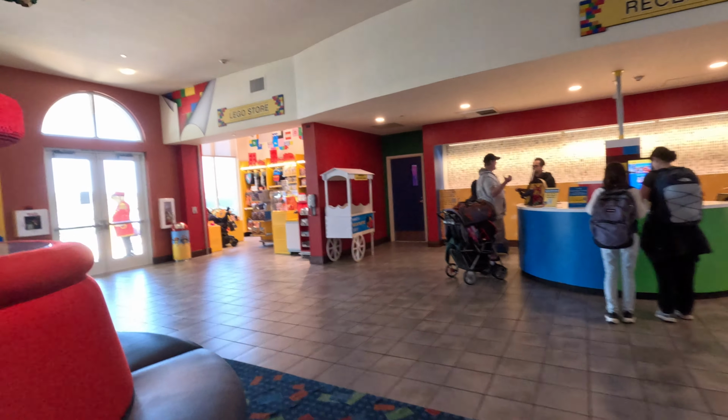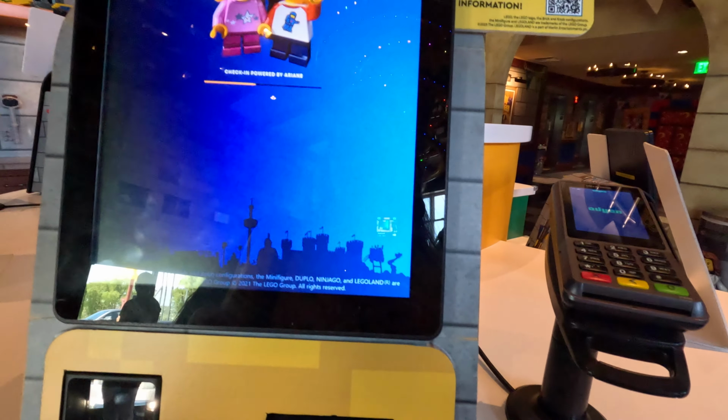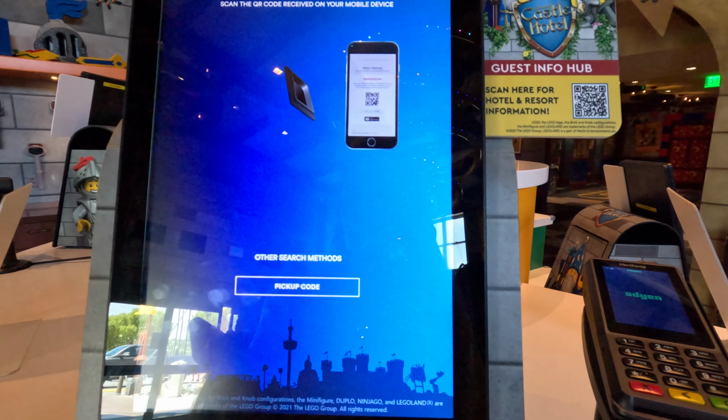Number 1, the check-in process. All right, so we just walked across from the Castle, and now we're going to check into the LEGOLAND Hotel. The check-in process is the same at both hotels. A day or two before your reservation, you should get an email allowing you to pre-check in. Definitely do this. If you do, you'll get an email or text when your room is ready.